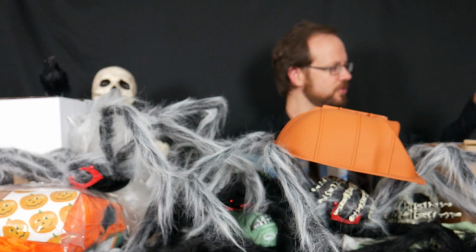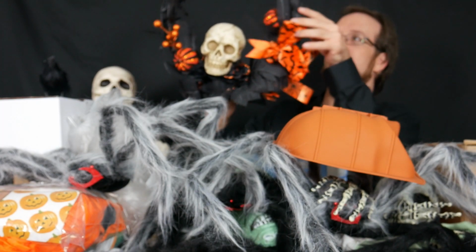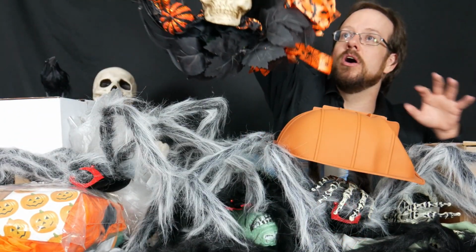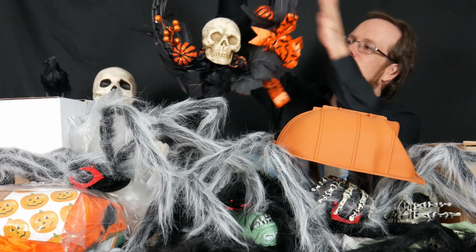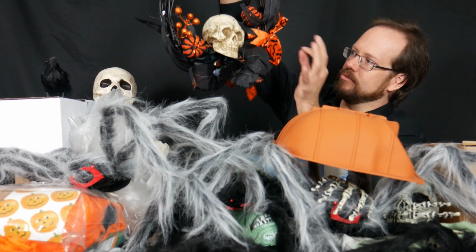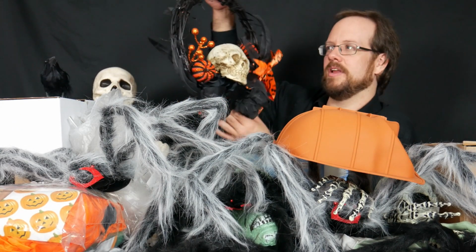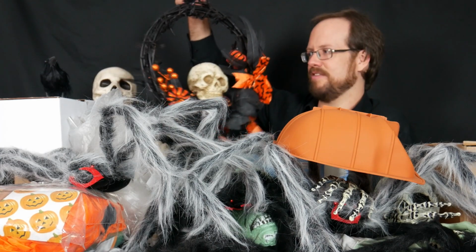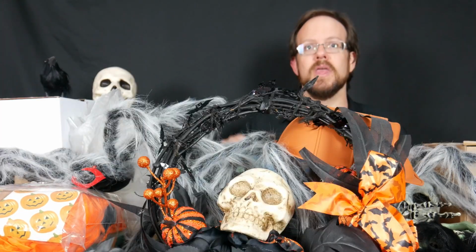And last but certainly not least, another recent acquisition was this Halloween wreath. Let's put him in front of the camera so you can see it a little bit better. We have a skull, some pumpkins, some little bat shapes, some sort of black feathers, these Halloween ribbons, some black roses, just a nice Halloween wreath that you could hang by your front door to welcome trick-or-treaters, or maybe I could hang this outside of my study year-round. I don't know, but I do like it. And so there it is.